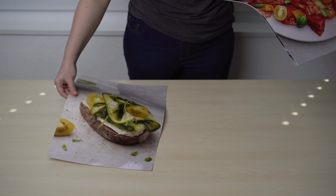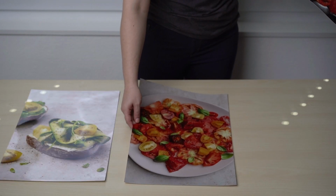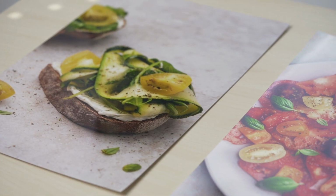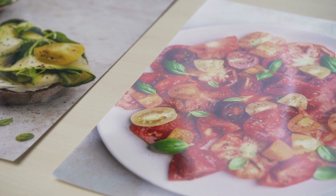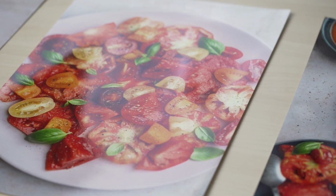There's something really special about seeing your work in print, and it's something that I don't really do very often, but I really recommend that you do. For these prints, I decided to go for the metallic paper finish because it's something that I haven't really seen before, and I was really interested in how it would translate in food photography.